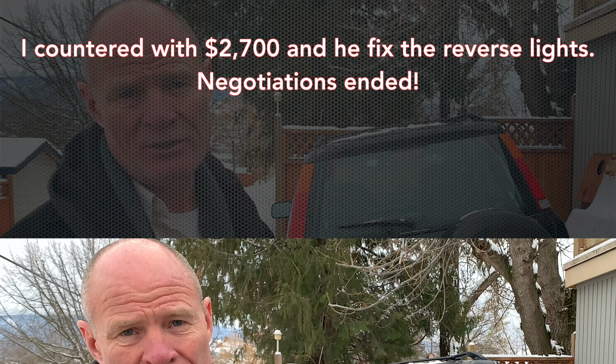So if you're trying to sell a used vehicle, know that it has to be maintained. It's not an asset. It is not something that's going to keep its value unless you maintain that vehicle. And that's just part and parcel of owning a vehicle, that it's going to cost you money. They don't appreciate in value.